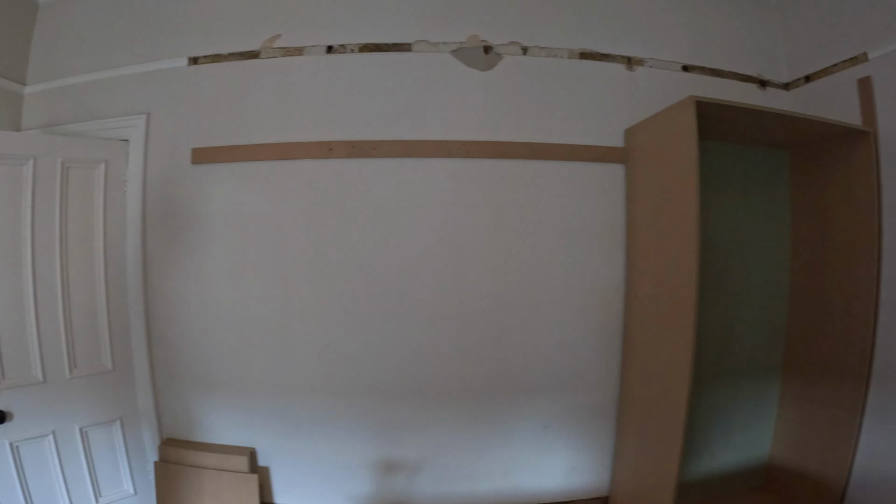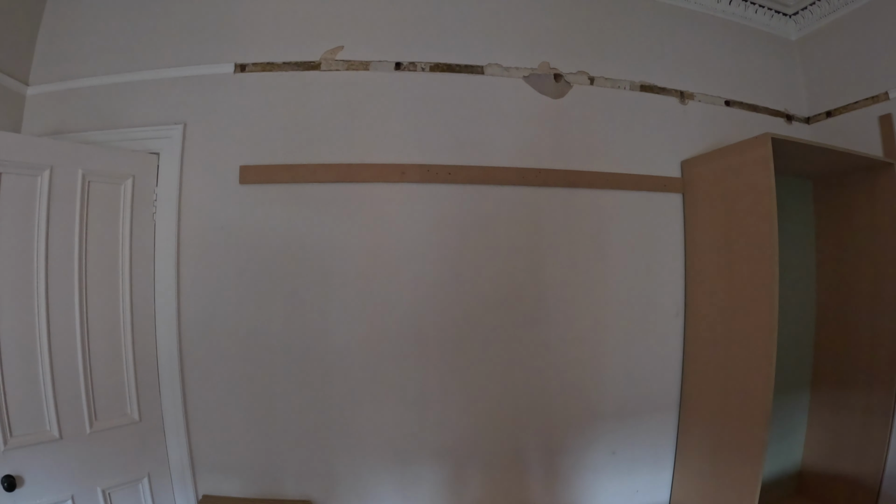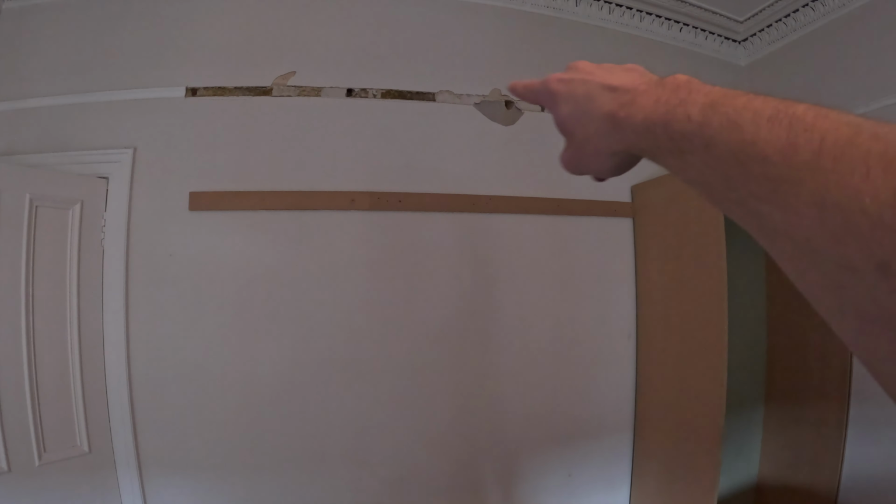Currently we're out in Southside somewhere. We've got this massive wardrobe to go in, so it's roughly 3.5 metres wide, 2.7 in height. So pulled off the picture rail there with a wee bit of burst plaster, but that's okay. The units will cover that, and they're all backed and whatnot. It's just one of those things, we can't leave the picture rail on due to the height.